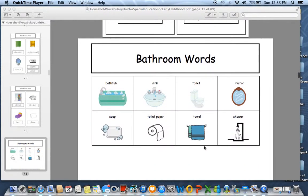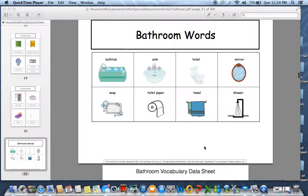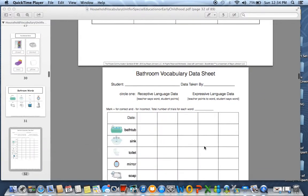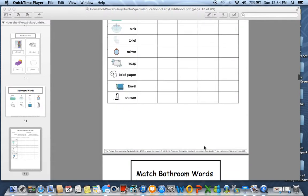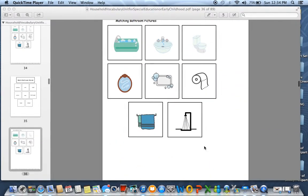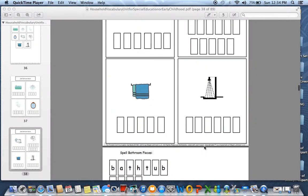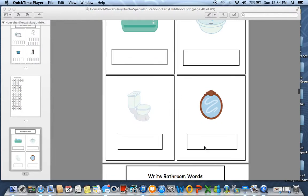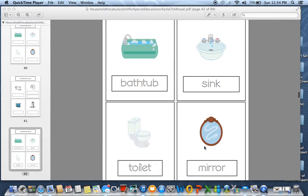Tracing again. Bathroom words now. So there's bathtub, sink, toilet, mirror, soap, toilet paper, towel, and shower. So again, these are all very useful words that people do talk about in the household. Here's our data sheet again. Matching. It's really great to keep the consistency throughout the unit so they know what to expect. Here's spelling.